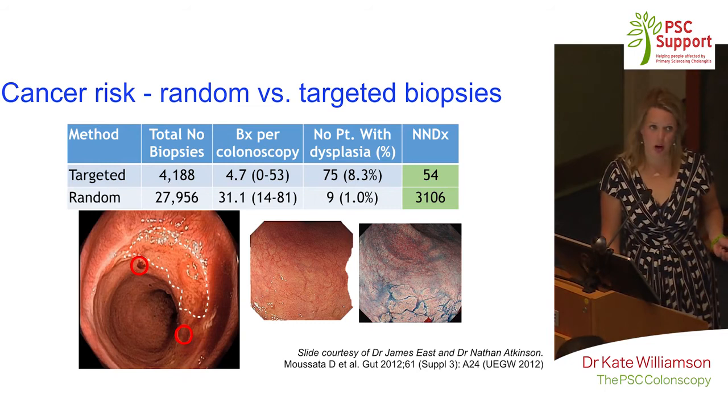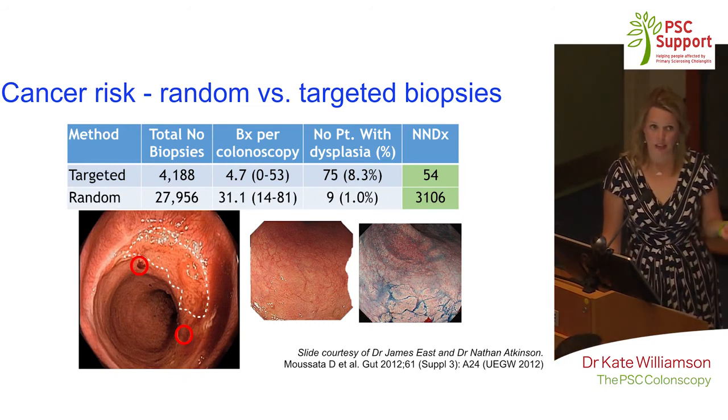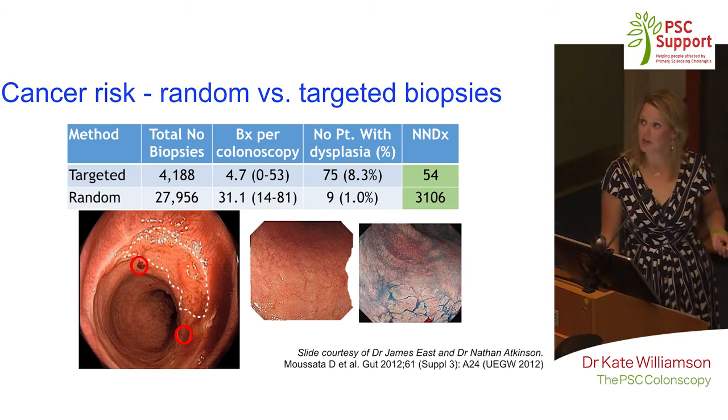So when we do the colonoscopy and we're spraying the area, do we just take random biopsies, which is the old norm, so that you might pick up an area of dysplasia even if you can't see it, or do you target the area?